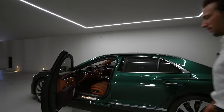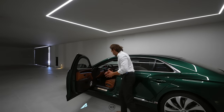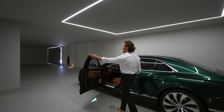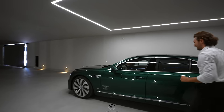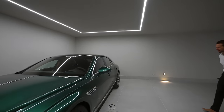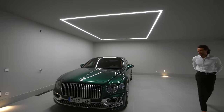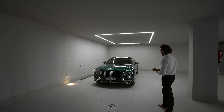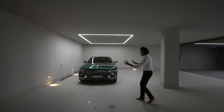Pure luxury. Right, so thank you, Bentley Marbella, for providing us this opportunity. It was the first time I drove such a fancy car in my life. But to be honest, the best still is the whole car at front. Yeah, look at this, boom. Stunning. Flying Spur hybrid. It's a beast. Rawr.